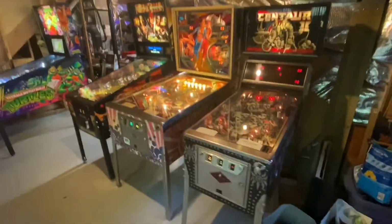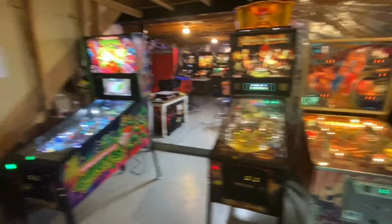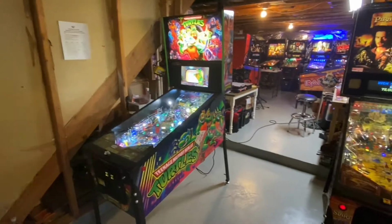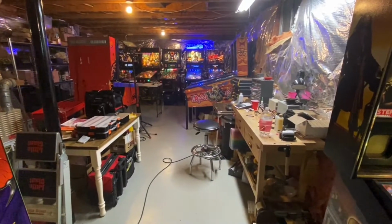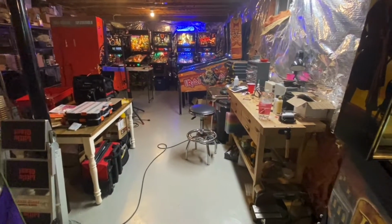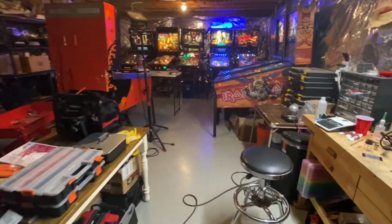So some of the pins we have down here in the lower section, some classics. Here's a newest member of the family. Some of these are just here for a little bit, but they all get played the same. As we move over here, we actually get to the real business end of the basement, where I have most of my pins and a lot of my tools and whatnot.